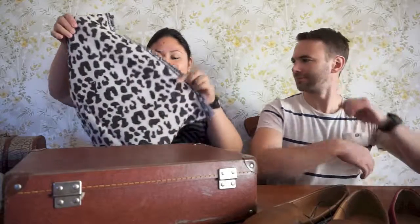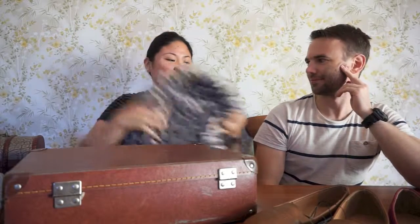So we've got another haul, and we're going to be telling you about the stuff we got for the wedding that we just bought. First off is this scarf. It's a leopard infinity scarf. You know what scarves are, and it's so fluffy and soft, nice and warm and snug in the winter mornings. And I got that for $10.